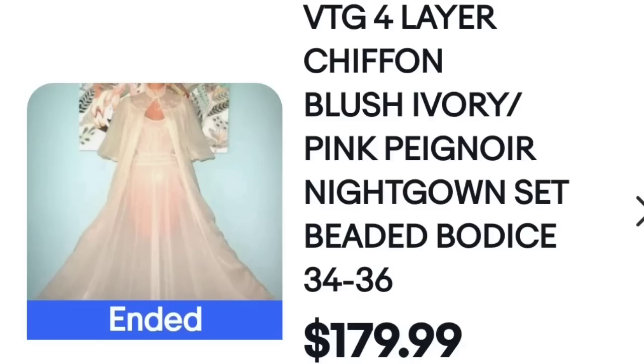Up next is another set and another chiffon. So this is a chiffon blush ivory nightgown set, beaded bodice. This one sold for $179.99, and beautiful, beautiful nightgown set. I do want to point out that most of these higher dollar, the photography is definitely on point. These sellers are probably specializing in nightgowns, so they are very, very good at making them appear beautiful. I think if I were to do a lot of nightgowns, I would probably buy a full-bodied mannequin. You can see here they splayed it out, so make sure you get good photos. If you come into a lot of nightgowns, I think it would be wise to invest in a full-bodied mannequin.